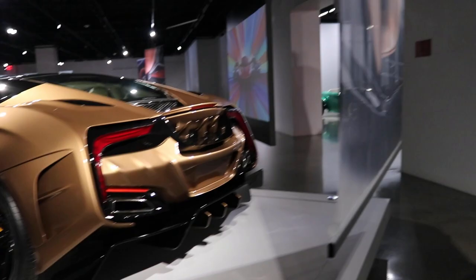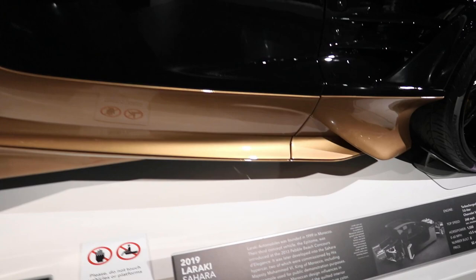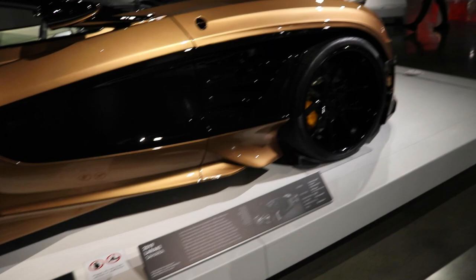At this point, am I even looking at real cars? Like, what am I looking at? Somebody tell me, please. This one, they're calling it a Larakai. Laraki. I'm gonna call it a Laraki Sahara. Sick, though.